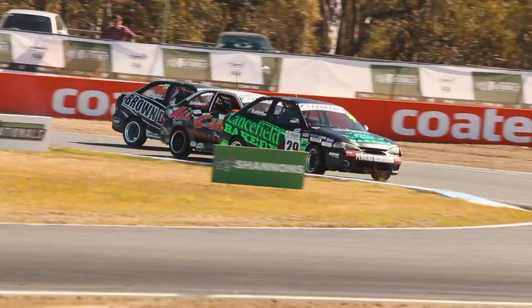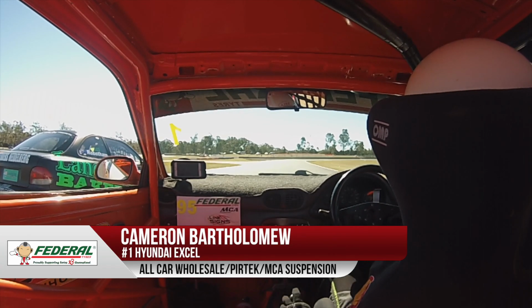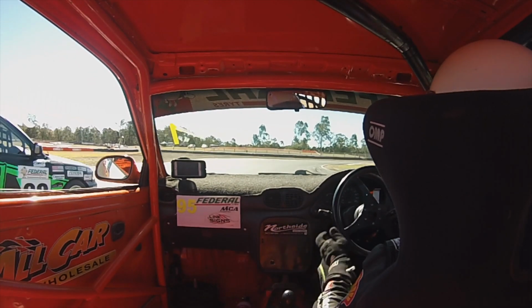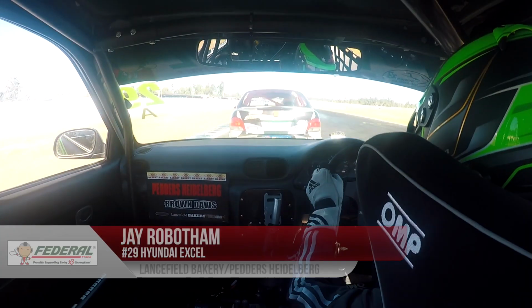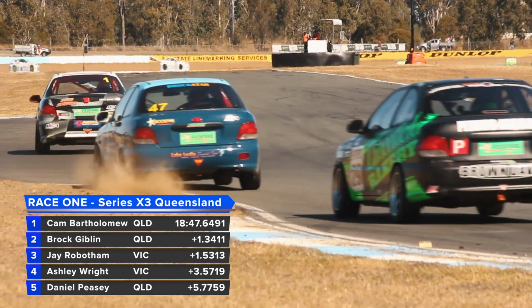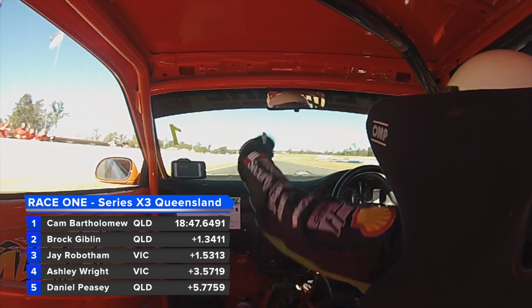And this young fella, all the way from interstate, showing another young Queenslander a clean set of heels, but it was local knowledge for Batholomew, the switchback. Back on the inside, there was nothing that Robotham could do about the pace of the young Queenslander. Race 1 was Batholomew from Giblin, from Robotham, Ashley Wright from Victoria as well, and Daniel Peasy rounding out the top 5. Three wide into a corner, and to be able to pull it off and come out three wide as well, it just shows how hard and clean the racing is, so yeah, really good.